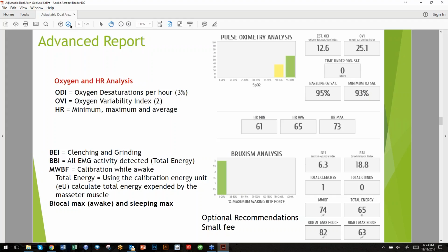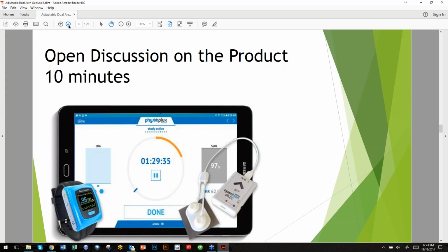Okay, so this is the report. Again, it's very beneficial, and the thing that I keep coming back to is you get this for 50 cents. I mean, honestly, that's all it costs to get this data to the dentist.